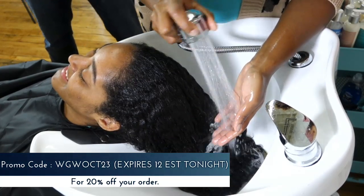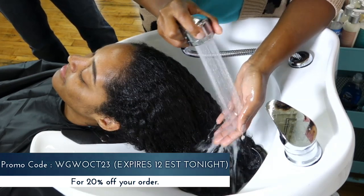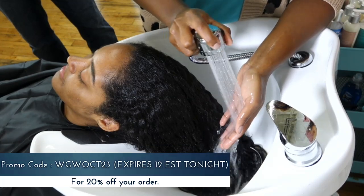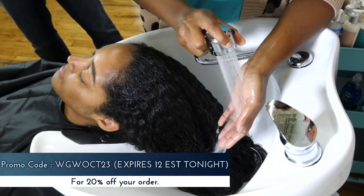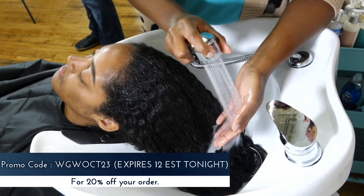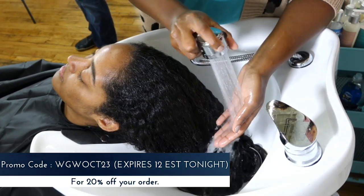Can't have it all. So yeah, you see me not doing anything because I'm trying to get the water temperature right, and sometimes it just takes a minute to adjust. We want to do this with warm water, as warm as we can actually handle it. It's just better because the hair can behave strangely if that water is too cold or if the air where we're at is too cold.